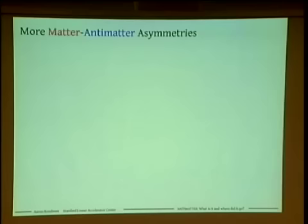Now, that's not the end of the story. We have almost a billion B mesons, and there's not just this one way that we can look for differences between matter and antimatter. There are many ways. I'm going to tell you about two more of them.